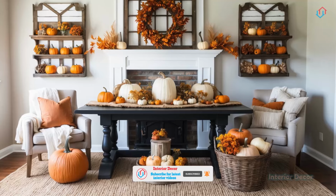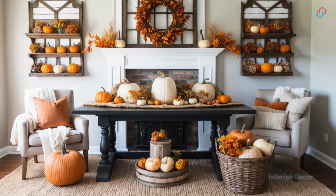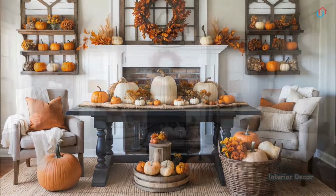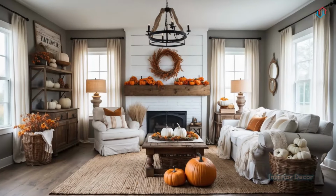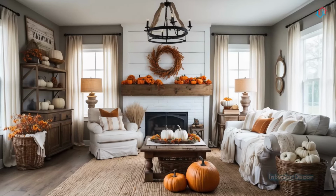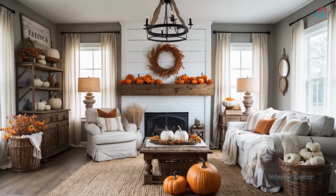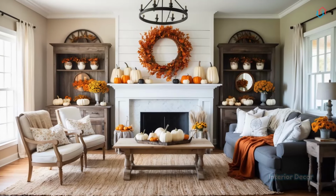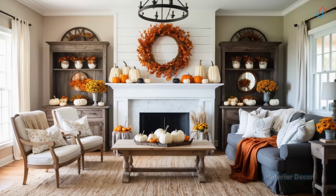Add some decorative pillows with fall-themed patterns or sayings to your sofa. Incorporate wooden elements with a reclaimed wood coffee table or side tables, and consider adding a farmhouse-style mantle if you have a fireplace. Adorn the mantle with seasonal decorations, like small pumpkins, dried leaves, and candles in rustic holders.